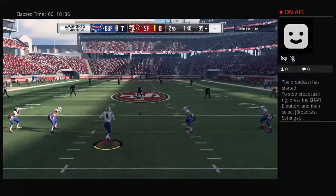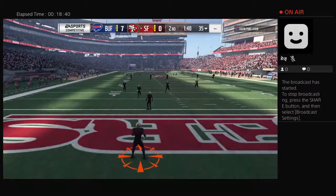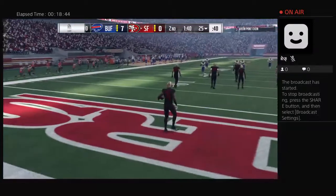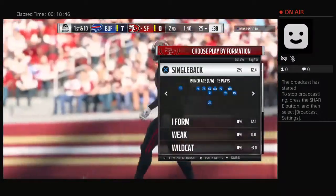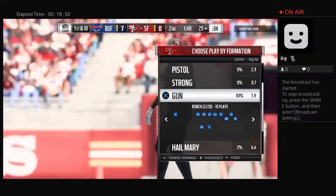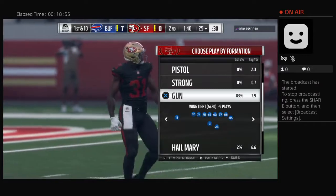Here's Hauschka now to kick it away. This will be taken to the back of the end zone. Out on the field now, here come the 49ers. And they've sort of lost their way, partner. How do they recalibrate and get this proverbial train back on track?